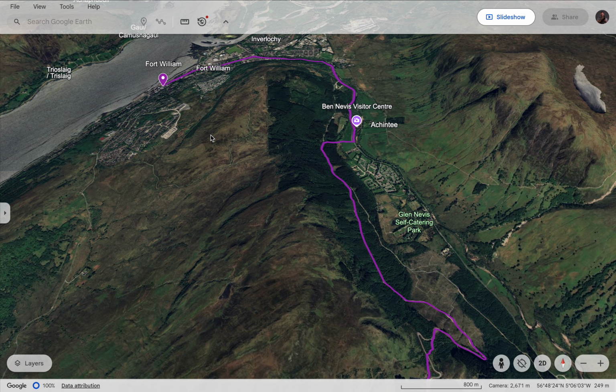And there's train stations, bus stations there, hotels, whatever you need, and a Wetherspoons too, right next to the end sign.